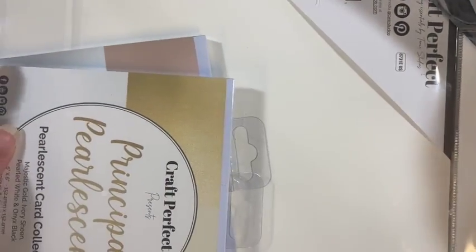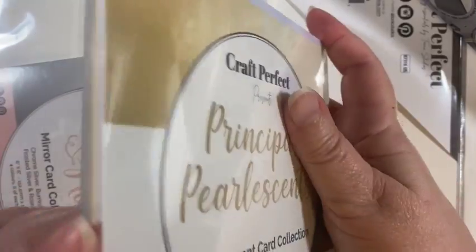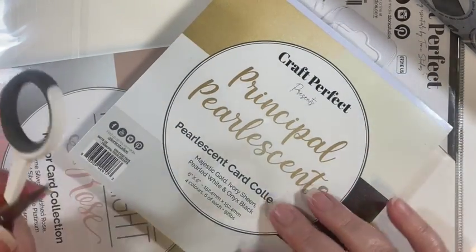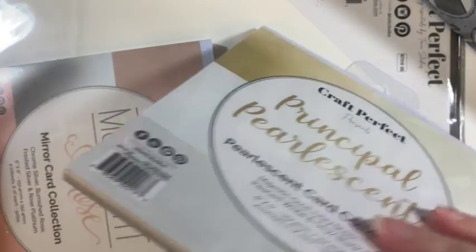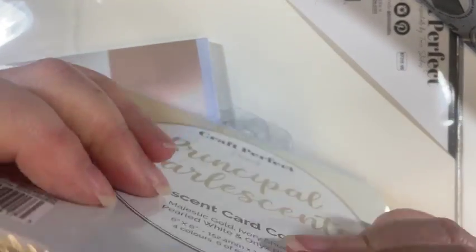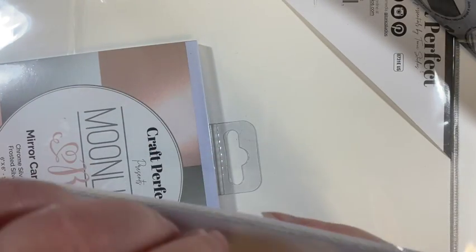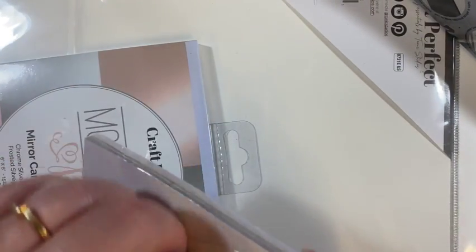The last set I bought was called the paper one. And I got a stack of paper. So this first one I got here is the Principal Pearlescent Card Collection. And this is 6 by 6. And let's see if I can just get into it here to show you. There we go. All right.